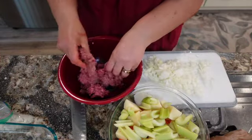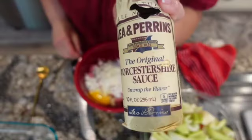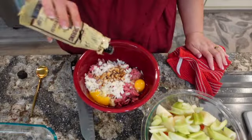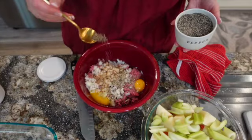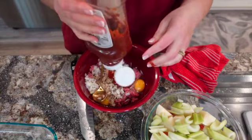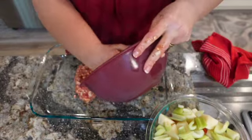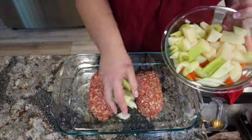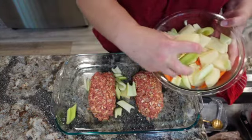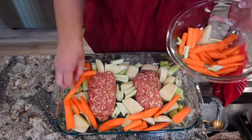I'm dicing up some onions to put into the meat. I also use 2 eggs, a couple tablespoons of Worcestershire sauce, some salt, pepper, and about a tablespoon of garlic, a little bit of ketchup, and a cup of rolled oats. Then you mix it all together. I like to pat mine into 2 loaves in the pan. You can make 1 large one. Add your vegetables to the dish.